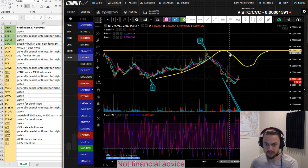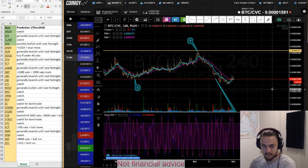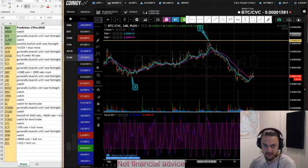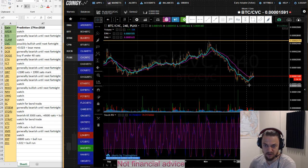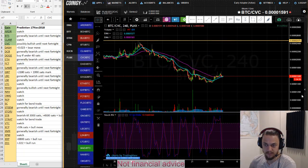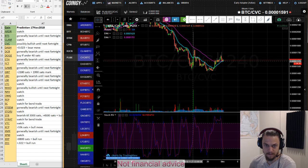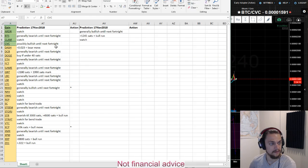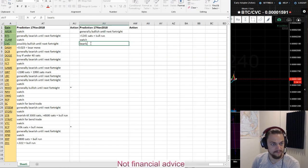I don't know where I put this line here. So that is definitely not a 1, 2, 3 bottom formation. It's hitting new lows. So that's a bearish sign. Last fortnight rather, was the 17th, so somewhere around this vicinity. And yeah, it did not move higher, moved lower. So that's a bearish signal. I'll pop on there that I'm generally bearish on that one.